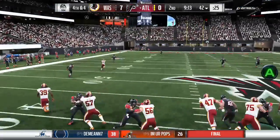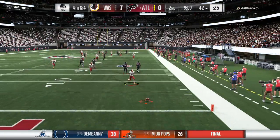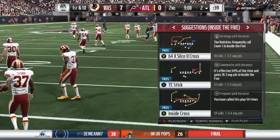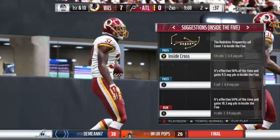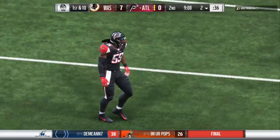And now the punter, Tress Way, as he sends this one away. Oh, and what a play on special teams here. This is going to be down inside the 5, all the way down at the 2-yard line. Atlanta now coming out on the field.